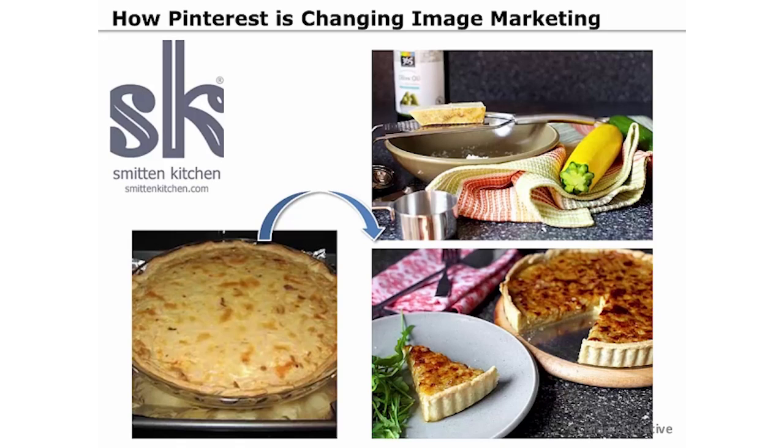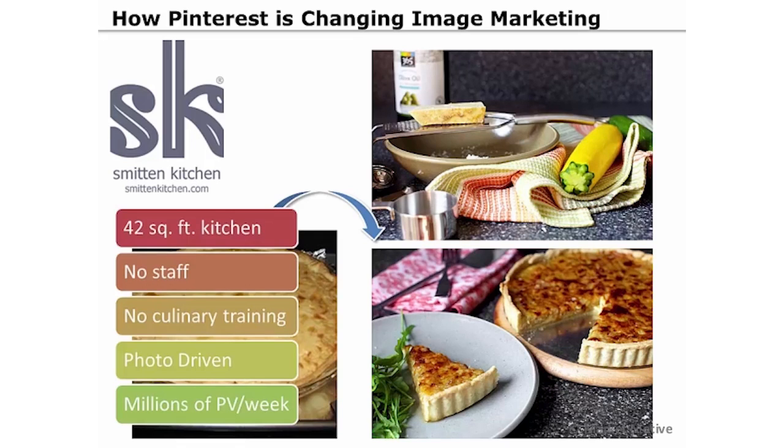And this is what we're seeing happen with Pinterest, is we're seeing all of these bloggers and all of these websites that are producing amazing content and amazing video. You take a site like Smitten Kitchen. She's operating out of a 42 square foot kitchen in New York City. She doesn't have staff. There's no production studio there. She's not a trained chef, but she puts up the recipes that she makes and she pairs it with gorgeous photos that she takes herself. And she's pulling in millions of page views every single week and probably a nice chunk in advertising revenue as well.